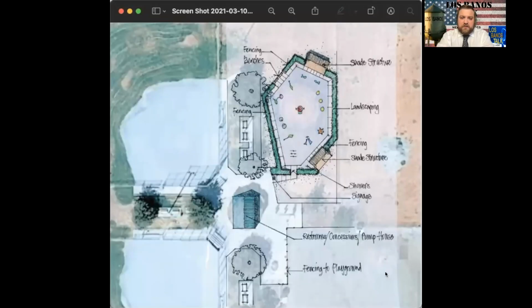Now, essentially what you're looking at here is a rough sketch idea of what it would look like if they were to try to install the splash pad at the Ag Sports Complex. Things that were mentioned if they were to go with this design is that the restroom here would have to be altered and renovated. It has to apparently be altered and renovated regardless of whether a splash pad is put in or not, but it's not up to standard at this moment anyway.